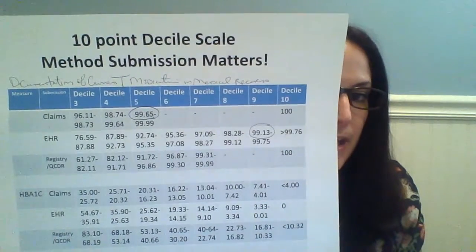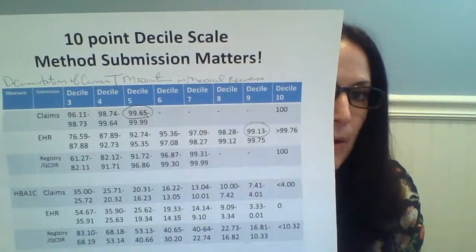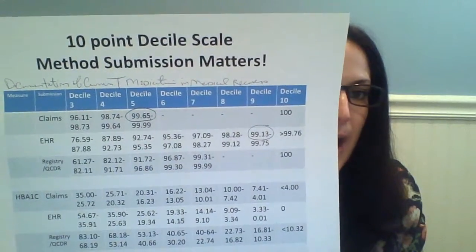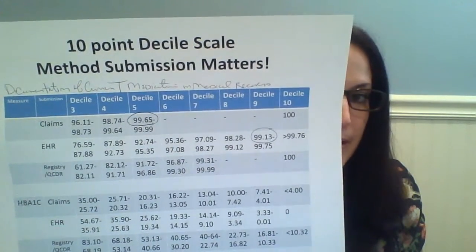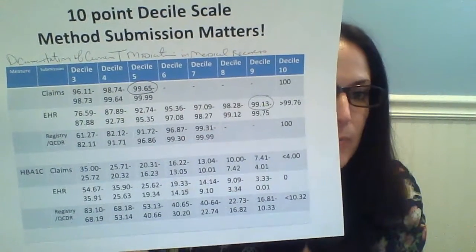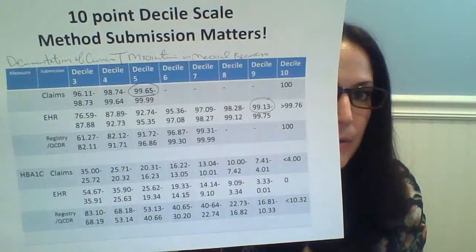But see how if you do the EHR, you see how the numbers move? This is just an example. This is an example of how submission matters. It's not just picking what's best for your practice. That is part of it. That's not the whole thing. And then I did the other common HbA1c, and you see how the numbers move. This is golden information.